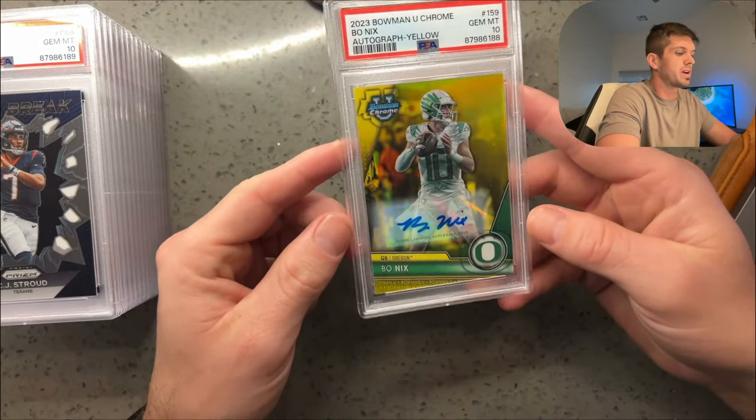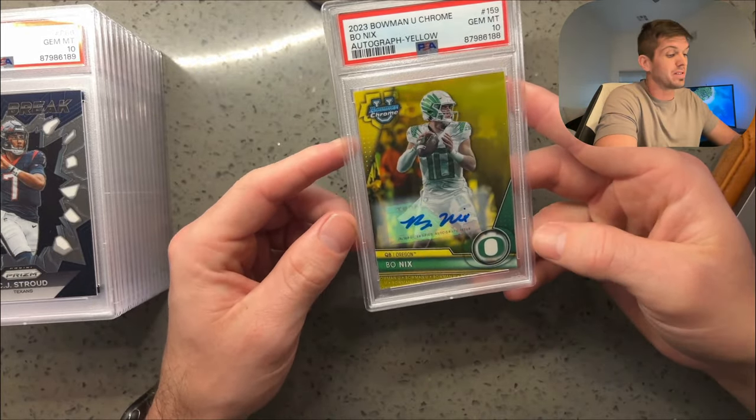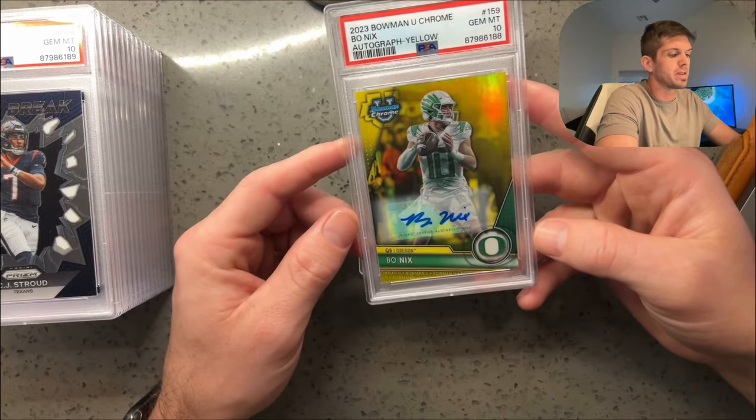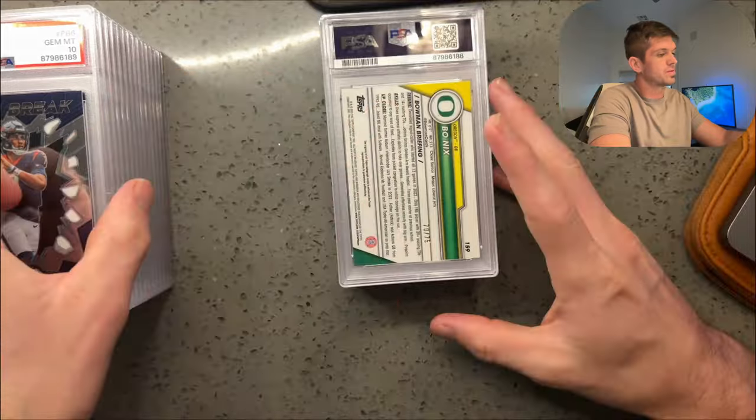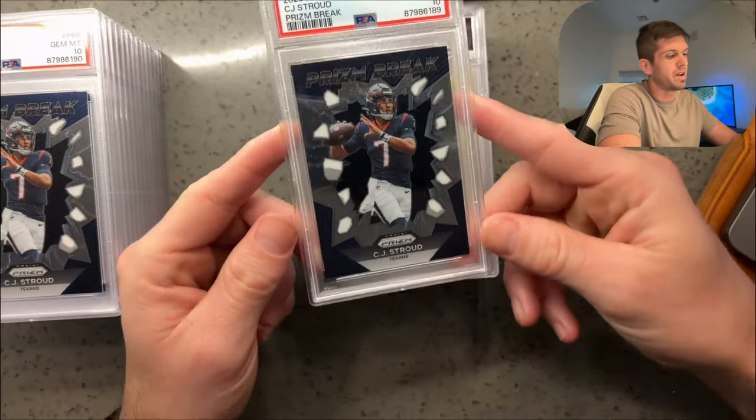So next, we've got Bo Nix. Way overpaid for this. This is a bad purchase. I think by the time I sell the PSA 10, I may break even on this. I don't know why I bought it or why I paid what I did for it, but it was really, really not smart. And then we're going to jump into the financials on this as well.